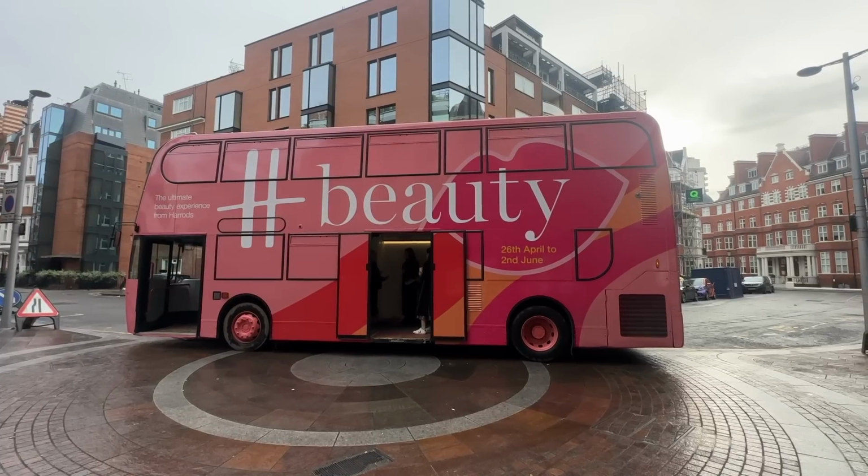So I'm outside the back of Harrods. It's been really tricky because the road is so busy, but we've been able to do a few drive-bys and get all the brilliant photographs for social media and for the online advertising campaign. Success so far.